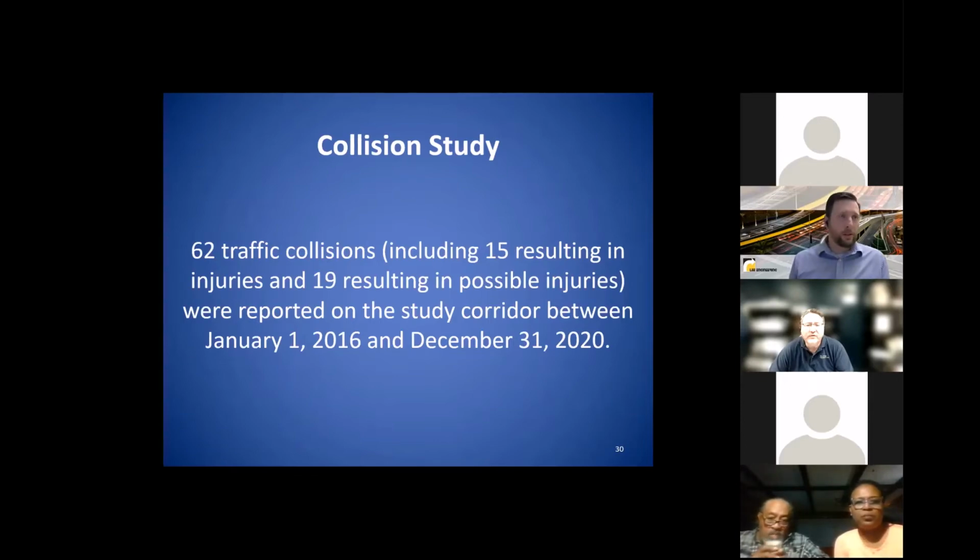The first part of the study was the collision study. So we found 62 collisions over the most recent 5 years of available data, which was from January 1st, 2016 through December 31st of 2020. There were 15 of those collisions that resulted in injuries. 19 had possible injuries, but there were no severe injuries reported or fatalities.